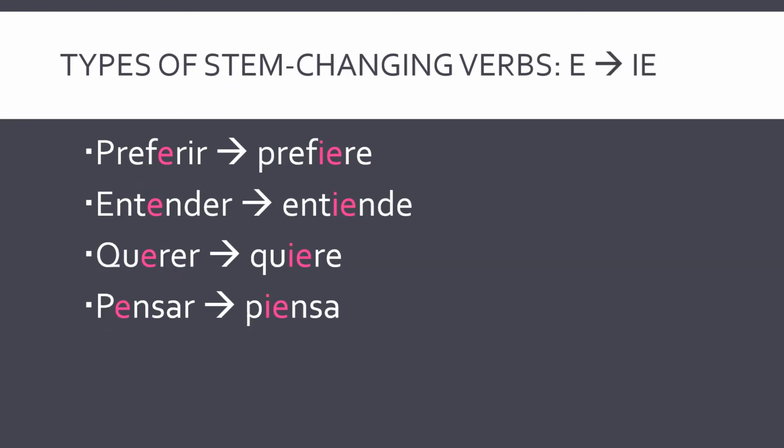Another type of stem changing verb is E to IE. So we have preferir, entender, querer, y pensar, and those E's are going to turn into IEs. It's worth noting that it's not the first vowel that changes, and it's not the last one because that's the ending. It's the second to last vowel in the stem that changes in a stem changing verb. So not the last, but the second to the last. Okay, that's the part of the stem that changes.